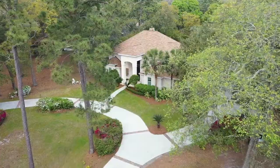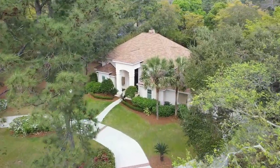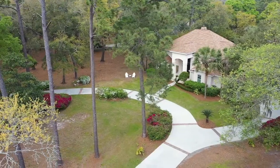Hey, it's Chip Collins, and welcome to 37 Brams Point Road in beautiful Spanish Wells Plantation on the north end of Hilton Head Island. Keep in mind, this amazing community has oversized lots. This property has a 1.5-acre property in a beautiful setting with a lagoon and golf course view. And the home itself has about 5,800 square feet, 5 bedrooms, 5 baths, 2 half baths, including a pool bath.